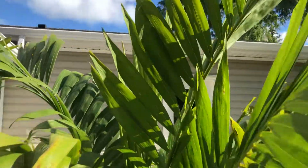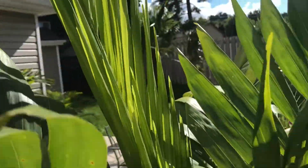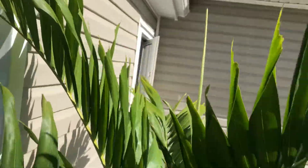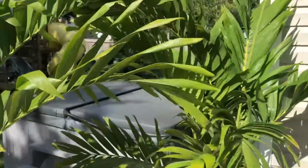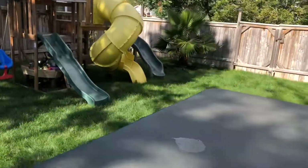Adenidia is looking good. This one just opened. This leaf right here, it's opening right now. Looking good though, beautiful. This one here is about to open one. It's looking good as well. I think I'm gonna keep both these. I kind of like having this little archway here to walk through, and it gives me a little bit of privacy, and it creates a little thing around my hot tub here. I quite like it, so definitely gonna keep it.